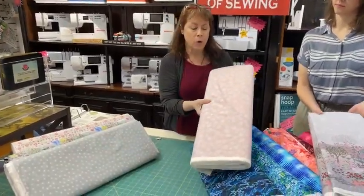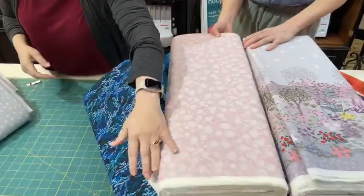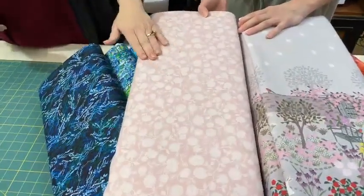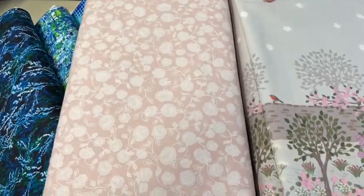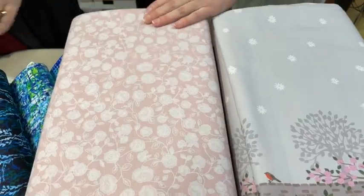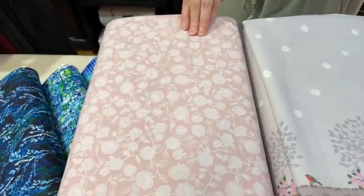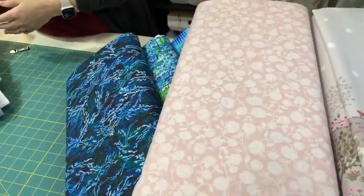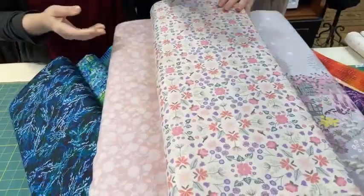So we have this gorgeous pink floral, a tone on tone kind of thing with a little bit of white in it. Very pretty. I love the pink in it, because I'm not a pink person. I generally am not either. This is a muted, grayed out pink. It's very pretty, and this particular floral goes really well in between the two.